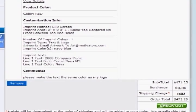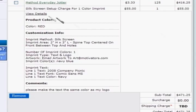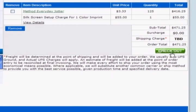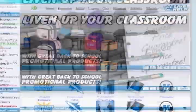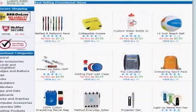Checking out then allows you to move to the next stage where you will indicate your shipping and payment preferences. Once you've clicked checkout, do not attempt to make changes to your order. If you'd like to continue shopping for more items to add to your cart, you may simply hit the continue shopping button and your cart will remain saved for you and you'll be directed back to the home page where you can begin browsing the site and shopping for other items. Same as before, everything you need is at your fingertips while your pending order sits safe and sound in the cart.